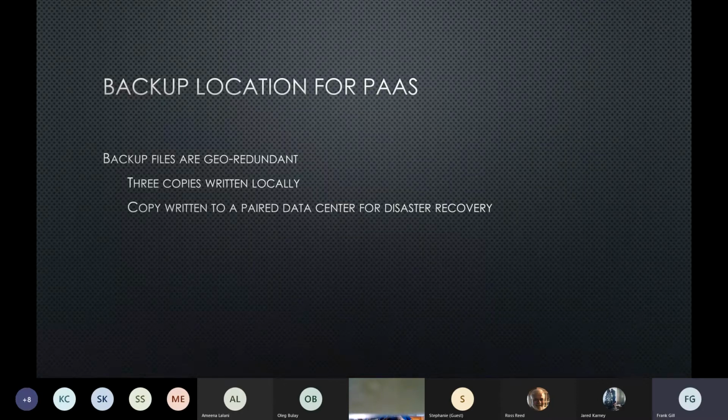So the idea is that if you lose the drive that one of those local backups is sitting on, you have 2 others, and they will provision a new drive and create that 3rd copy. And then if the entire data center goes down for whatever reason, you will have that geo-redundant copy, and you'll be able to recover using that backup file.